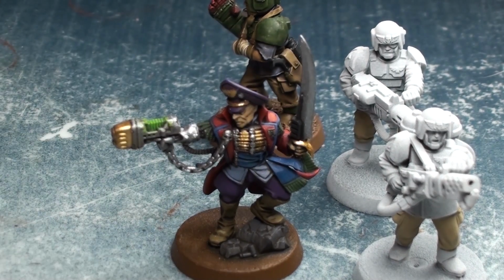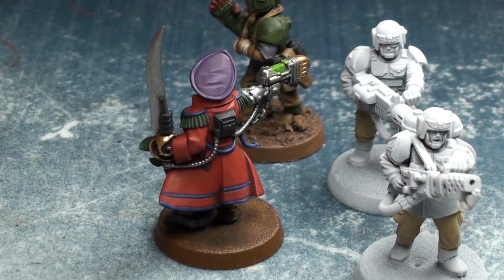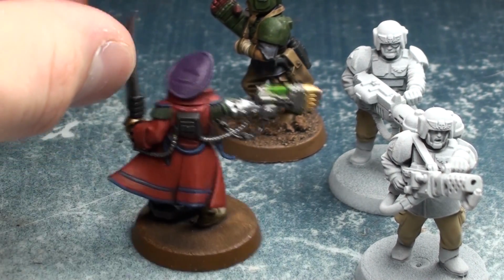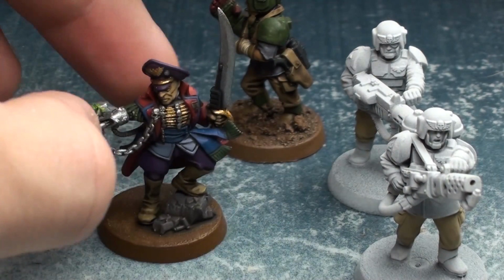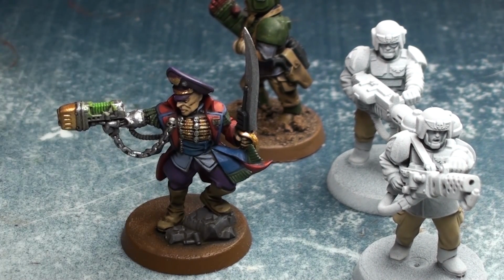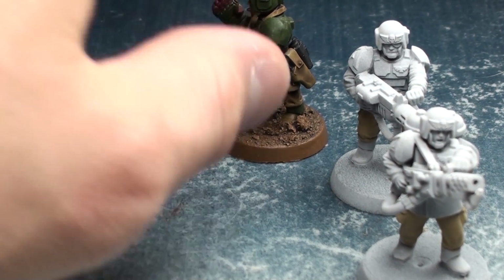Alright, so yep, this is a close-up of the commissar. I really do like how he turned out. The other commissar that's in the other platoon command squad I'm going to paint, but I'm going to paint him inverted color scheme of this one. So pretty much anything that's gold is going to be silver, anything that's silver is going to be gold. Things that are red are going to be purple, things that are purple are going to be red, back and forth. So invert the color scheme.